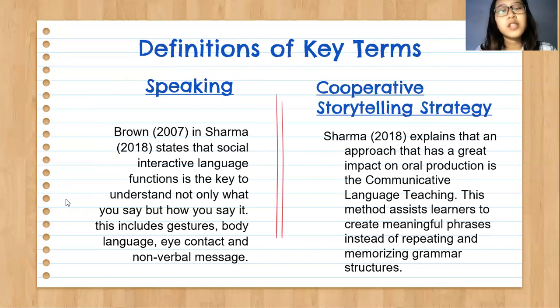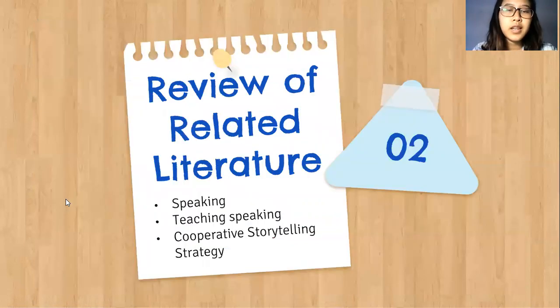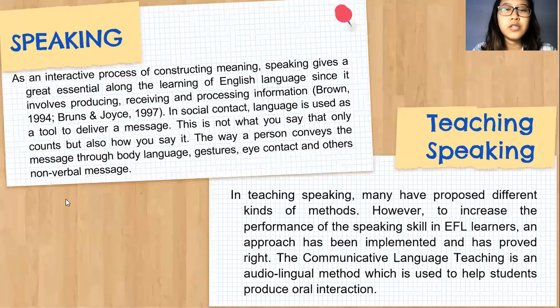And cooperative storytelling strategy. Sharma 2018 explained that an approach that has a great impact on oral production is CLT, or communicative language teaching. This method assists learners to create meaningful phrases instead of repeating and just memorizing grammar structures. Chapter 2, review of related literature.